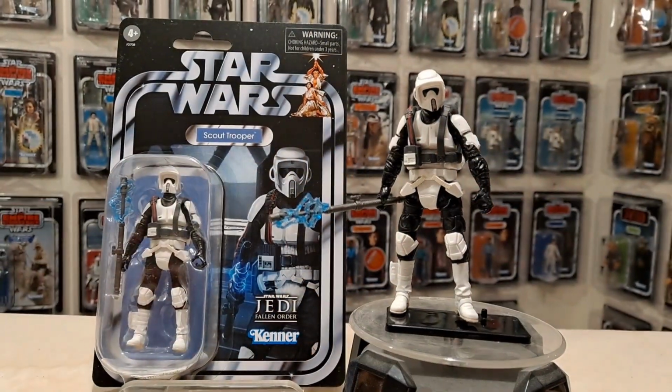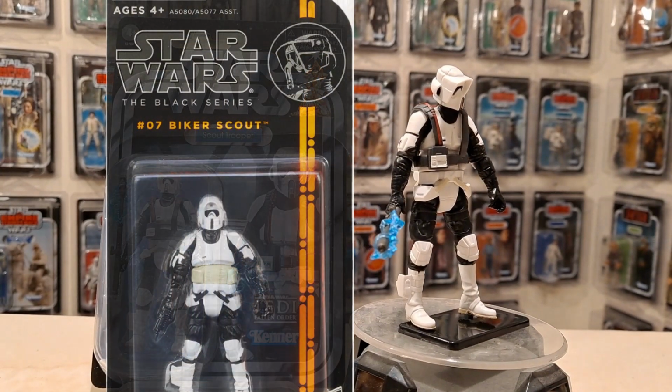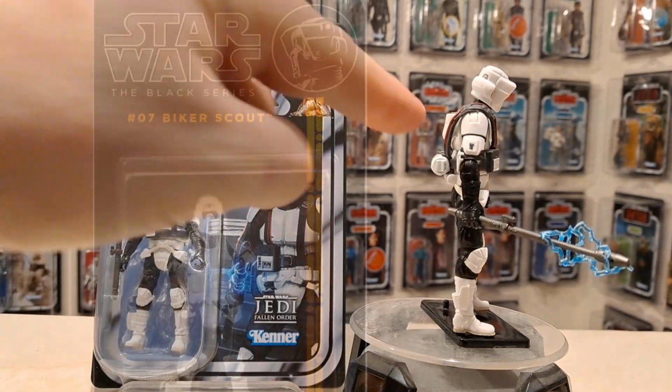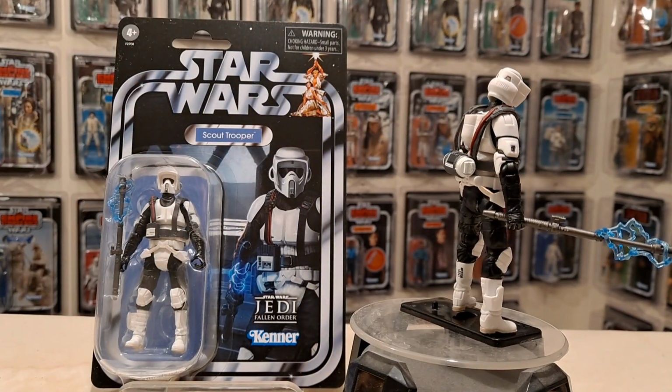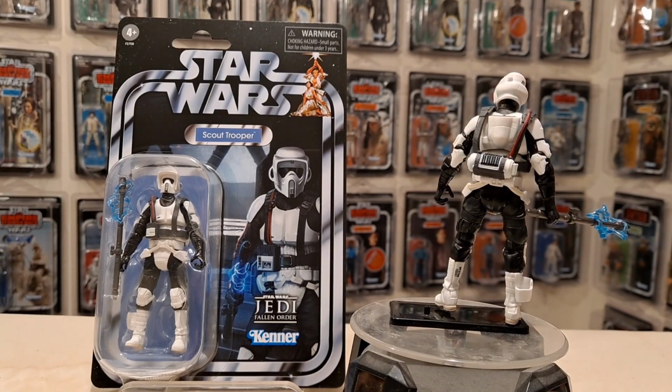I mean, it's a Scout Trooper. We've had this before. I think we got it in the Black Series. Well, I know we got it in the Black Series Orange line, but they have given him accessories. They've given him this, whatever you want to call that, pouch, bandolier, is it?